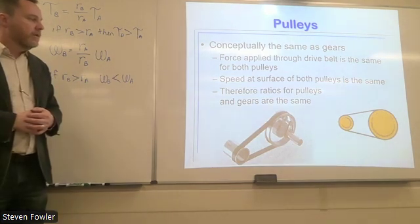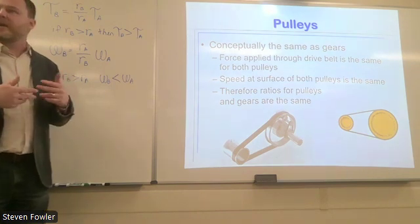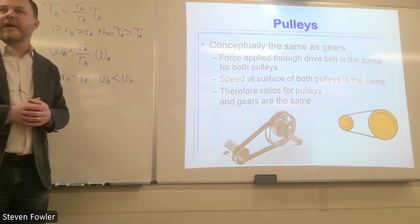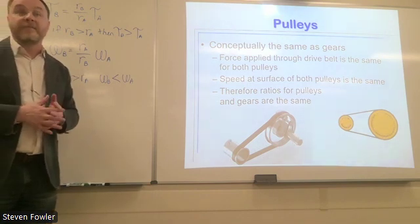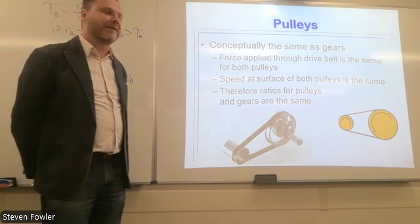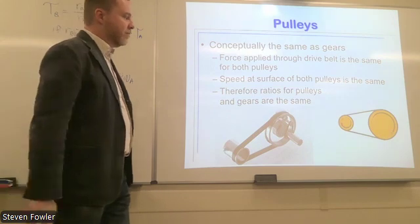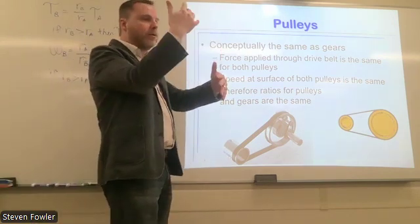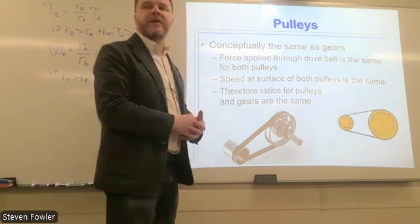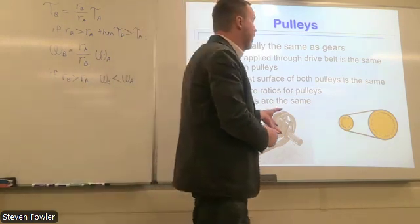The advantage of pulleys over gears is you don't have teeth that have to be perfectly aligned. You just have to keep a belt on there, and it has to not slip, and that becomes your challenge. Is it not going to slip, or can it hold tight enough to actually work? So it has its own challenges. One neat thing is, remember in the gears how one rotates clockwise, one rotates counterclockwise to oppose each other. With pulleys, they're going to rotate the same direction. Okay, so the two rotate the same direction, but the same basic principles apply.